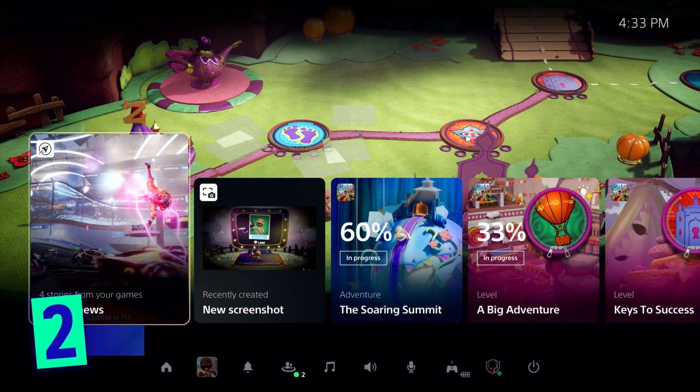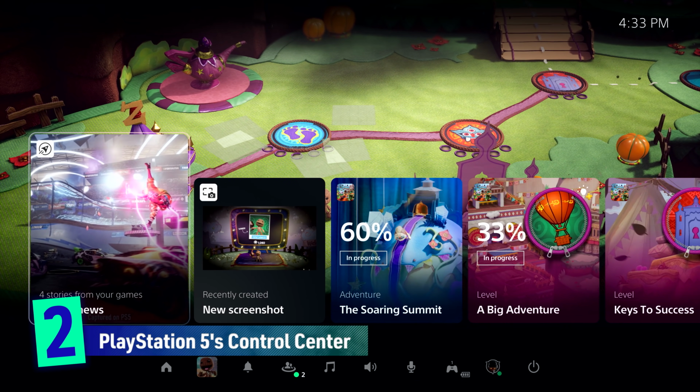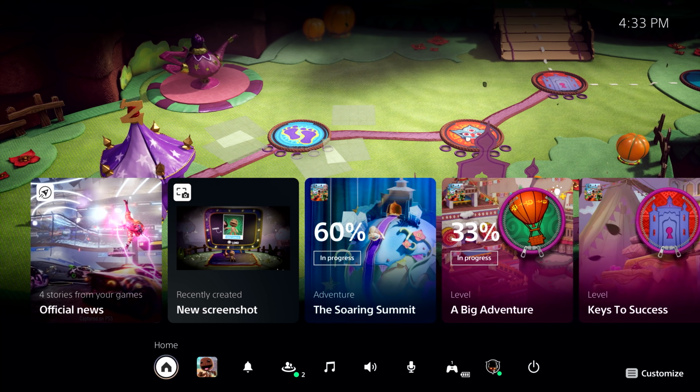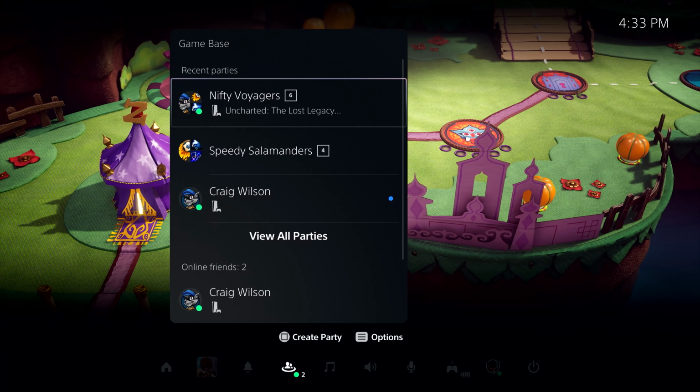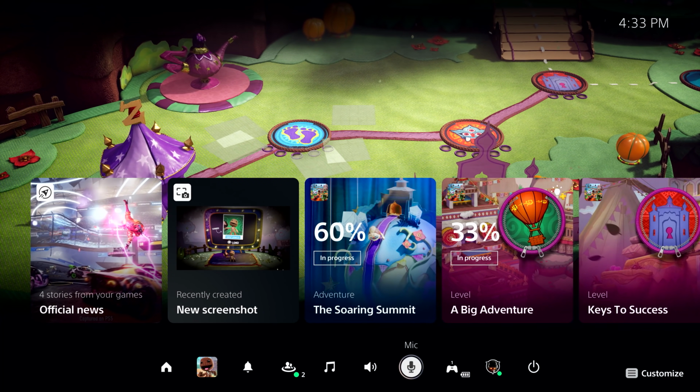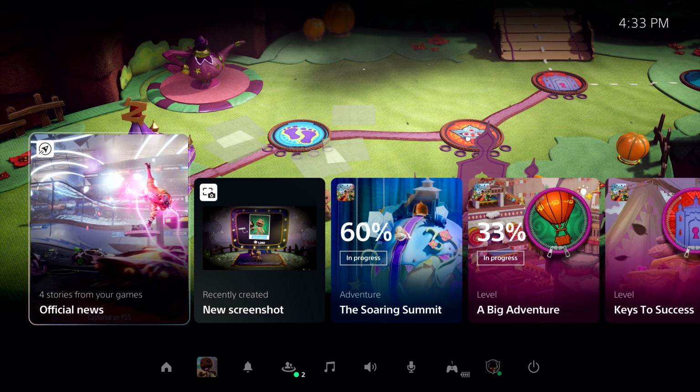Number 2, we also got our first look at PS5's Control Center, which provides access to almost everything you need from the system at a single press of the PlayStation button on the DualSense wireless controller. Seeing who's online, checking the status of your downloads, managing your controllers, power options, and more. PS5's Control Center can be accessed and explored without leaving whatever game you're playing.